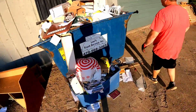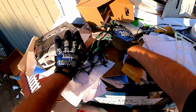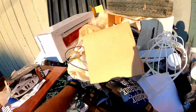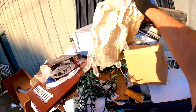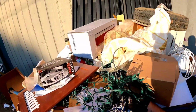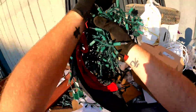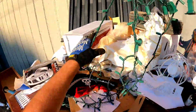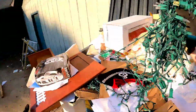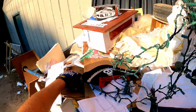Christmas lights right on top. Wire out the brass doorknob. Light fixture. A shovel. I'm still working on my Christmas lights. There you go. Oh, oil filter. We found it. I ain't gonna tell them what's in the bottom of this thing.